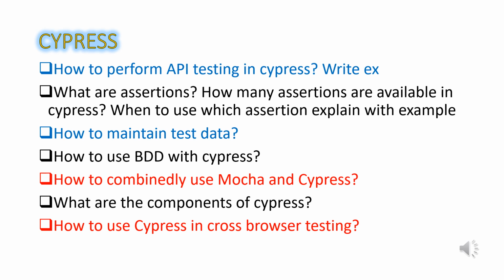Next one is what are the components of Cypress. The components of Cypress include the Cypress Dashboard, Test Runner, component workbench, built-in Chrome browser, session libraries, debugging tools, playgrounds, and asynchronous commands. All those things form the components of Cypress.